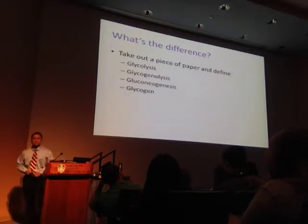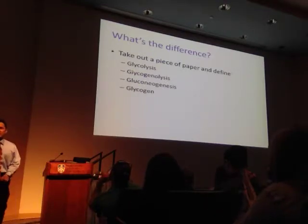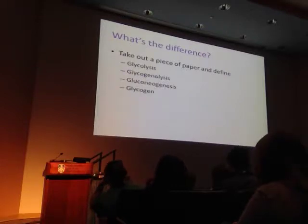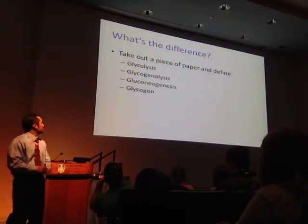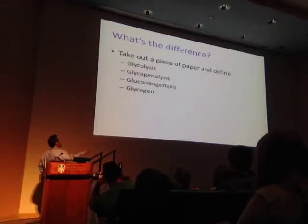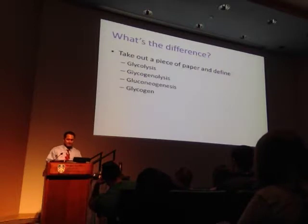So along those lines, let's define these. Sometimes we do these bonus opportunities in class, and this could be one. I want you to define it. I'm not going to collect this. You don't have to tear it out. Glycolysis. Tell me what it means. Glycogenolysis, gluconeogenesis, and glycogen. Define each one of the four.